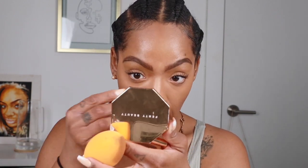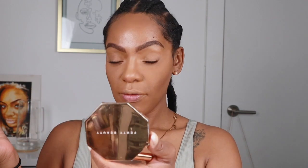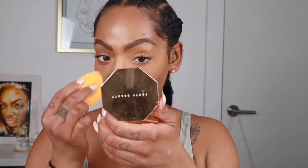Takes a little bit of the shine, of course, down. I typically don't want shine in that area anyway. And again, I'm using a Real Techniques sponge, and I just love how that powder looks underneath the eye. It just looks perfect. It kind of settles it down.